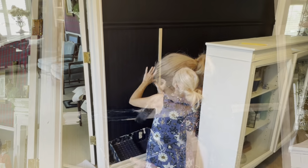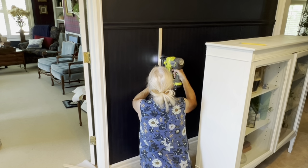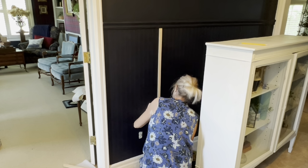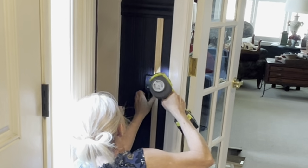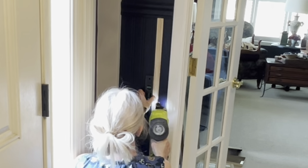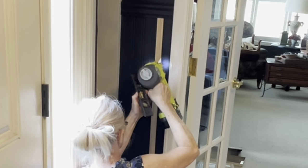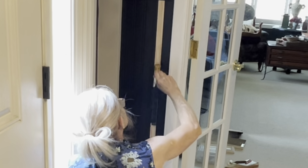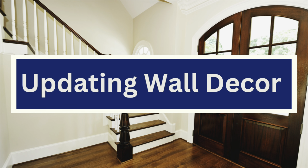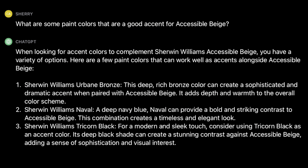I bought 2 8-foot pieces of some very inexpensive, thin, flat wood trim, which I nailed over the wallpaper's seams, using a level to make sure they were straight. I also added one piece to the small section of wall to the left of the living room doors, and then I painted them in the same navy Anchors Away paint. Now that the walls were done, I went back to ChatGPT to see what accent colors it would recommend for my wall decor.